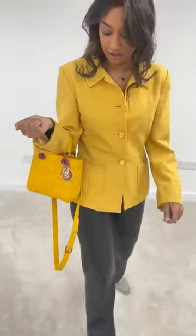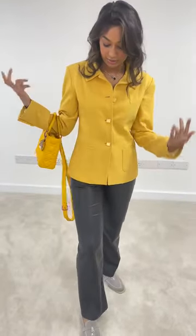We have these still available. I think this was like 3.5. Yeah, 3.5. It's pinned. Isabel, if you don't mind pinning it. But just to show you that you can create so many looks with a lovely yellow blazer.